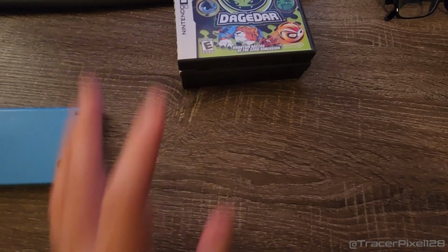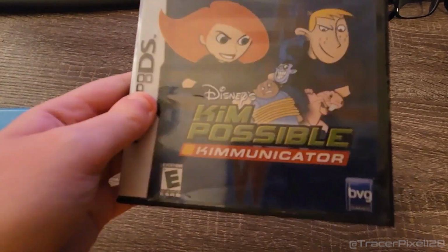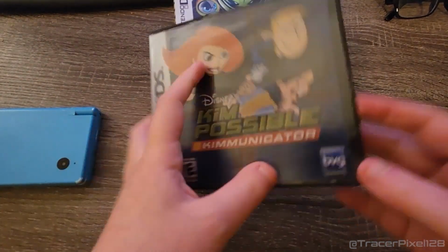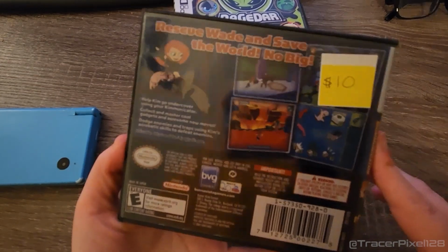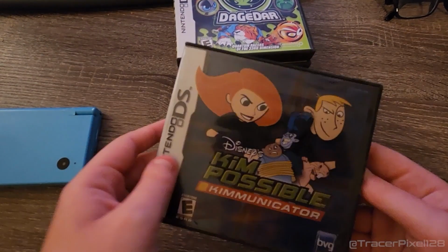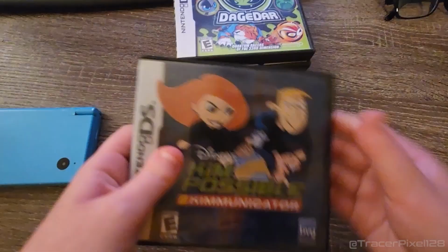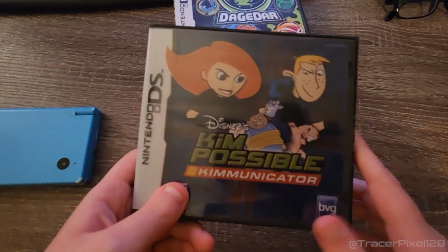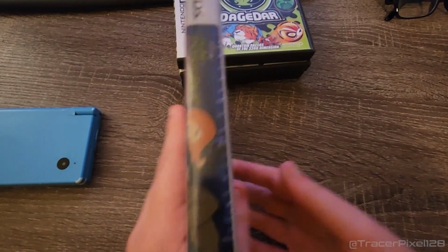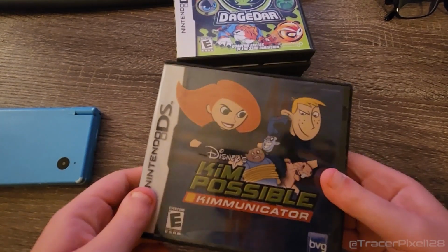I was young. And the most recent addition to my collection, this is Kim Possible Communicator. Based on the Disney Channel cartoon. I paid 10 bucks for this at a local game store near where I used to live. This is not the original case for it. No manual, but it does have the game. I played a little bit of this, and it was actually pretty fun. I know there were other Kim Possible games, especially for the DS.